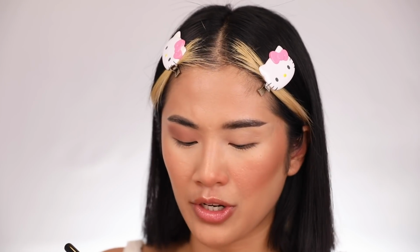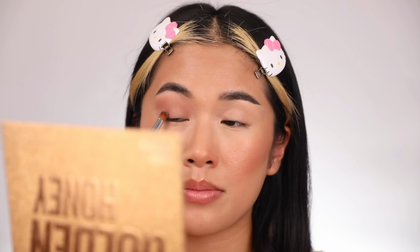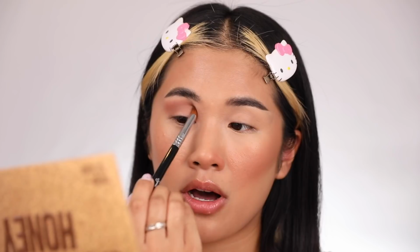I wouldn't use too much eyeshadow in my old daily makeup routine. I would just use maybe 2 mattes and a shimmer. So the next eyeshadow I'm going to use is All the Shade, which is this color down here. And then I'm just gonna put this on the end of my eyelid, follow my eyeball like this, and blend the eyeshadow upwards.